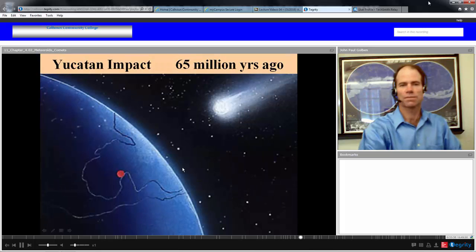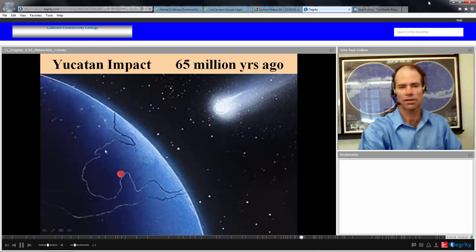The most famous, though, is the Yucatan impact about 65 million years ago. So we look at here, here's Florida over here. Here we are in northern Alabama. And so we're not too far from where this hit the Earth. The Yucatan Peninsula is down here in Mexico at this tip on the Gulf of Mexico.